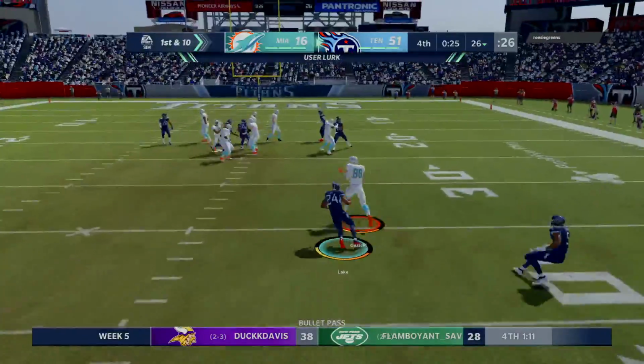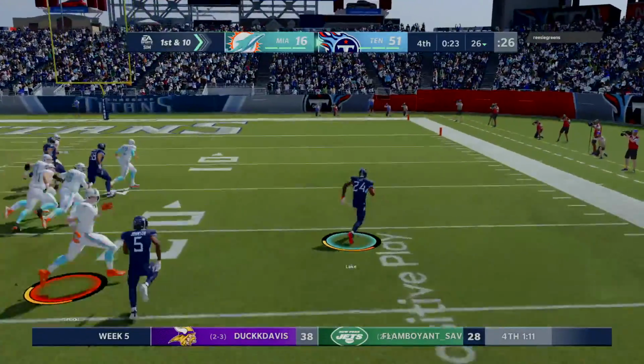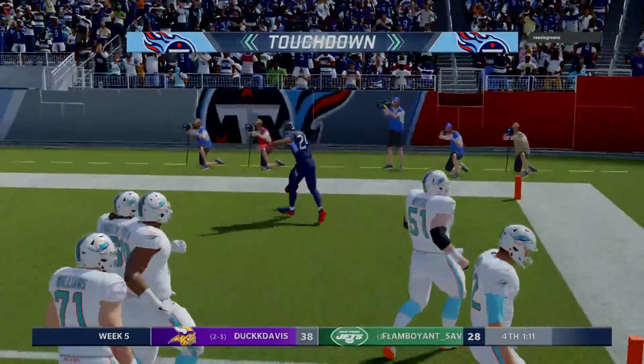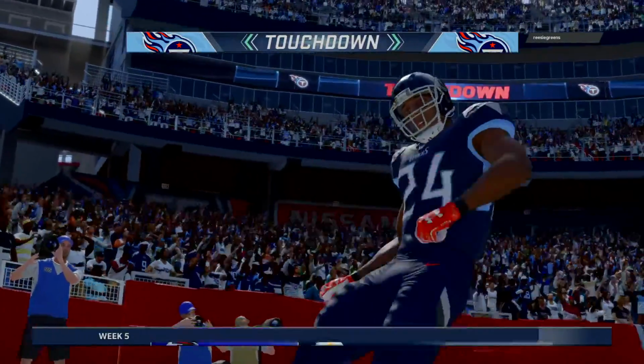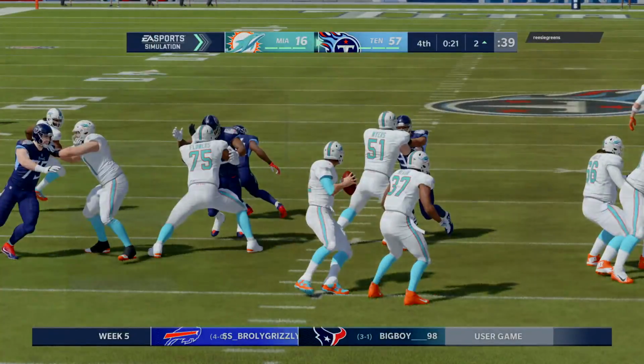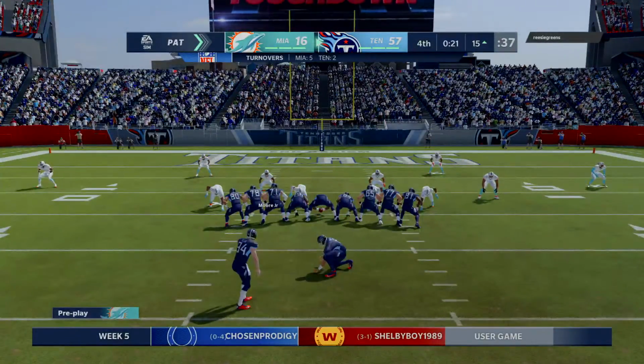And his pass is intercepted for the 4th time today. Picked off at the 36. And he will take this one home. It's a touchdown. Defensively, they've had their way in this one. That pick six makes that scoreboard even more lopsided.